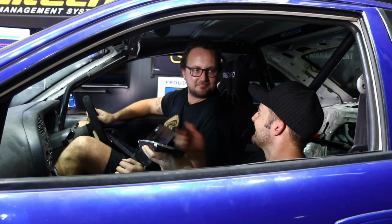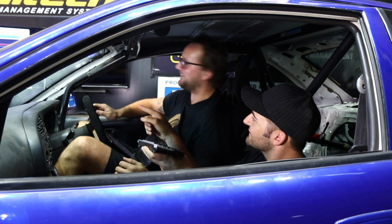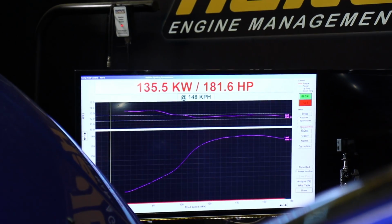Usually takes a little while, doesn't it? It's a sort of smell to come through. I think I could already smell the dust. That's a reasonably nice looking line though, isn't it? Nice curve, looks almost Evo-like. 400 newton meters of torque. That's pretty good, isn't it?